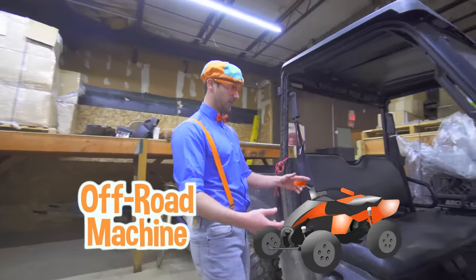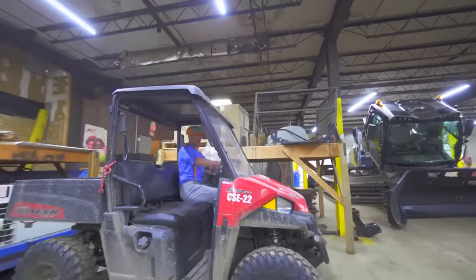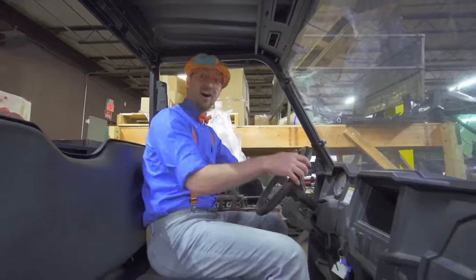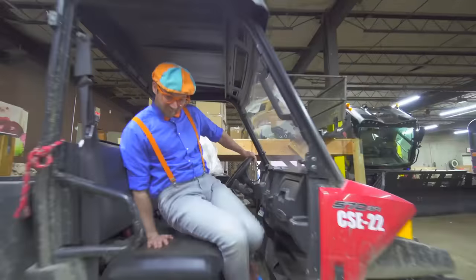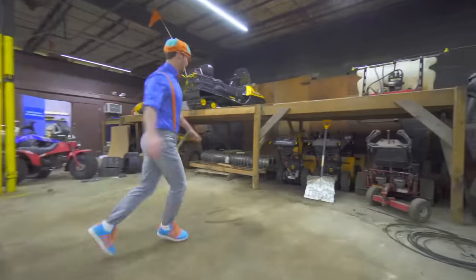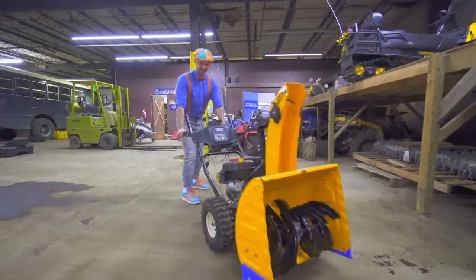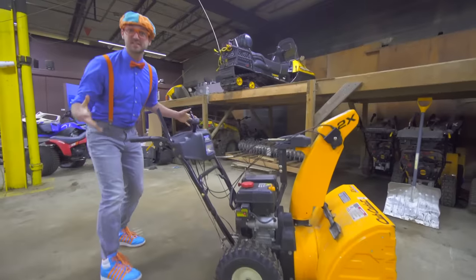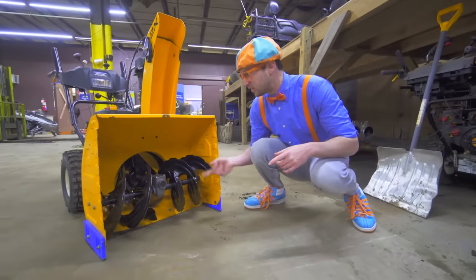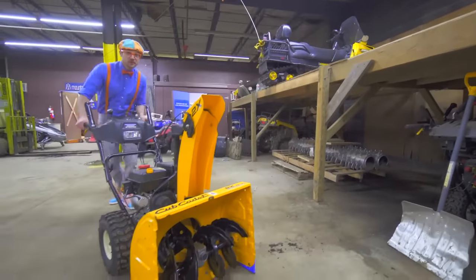Check it out. Whoa. All right, here I go. Whoa! That was amazing. All right. What else do they have here? Ooh, look at these. Yeah! This right here, ream, ream, ream! This is a snow blower. Ooh, see these teeth? It turns in a circle, and then it forces the snow up here. All right, let's put it back.